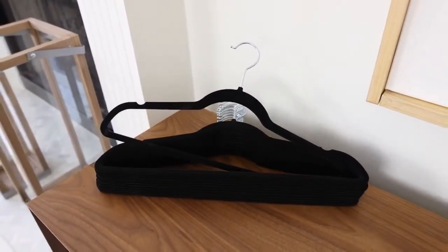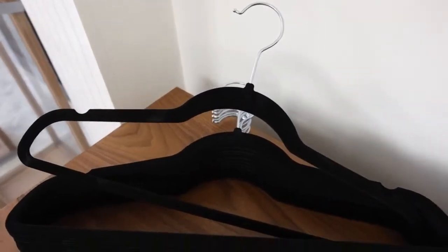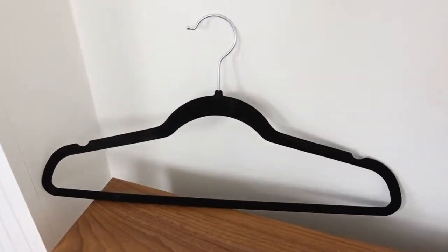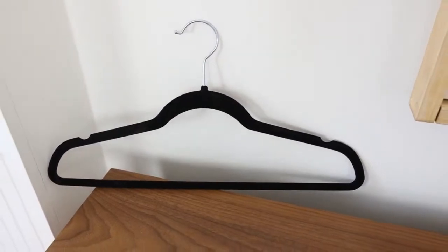So if you've never tried the black hangers, they're pretty nice. Maybe something like I did where you kind of switch over time, but they just work so much better than those regular white hangers, if you can do it.